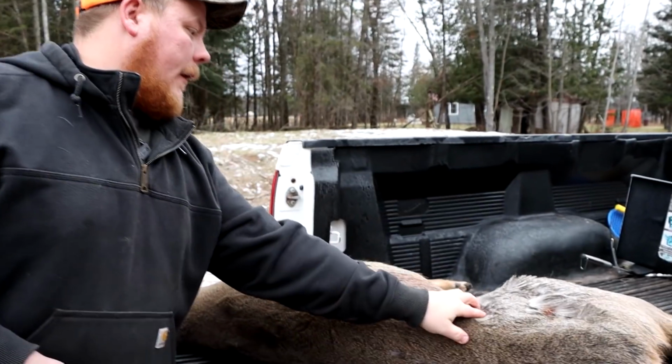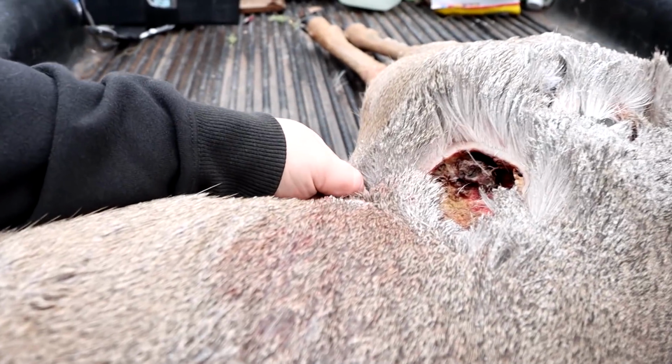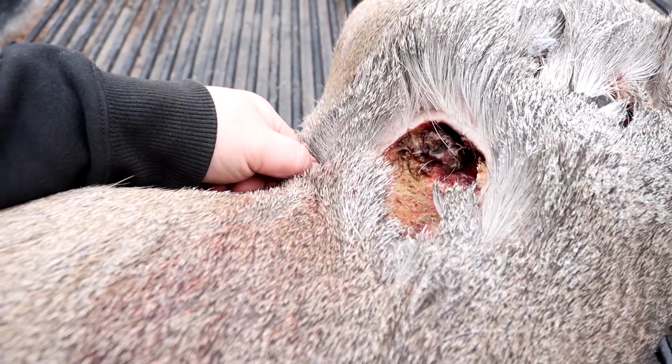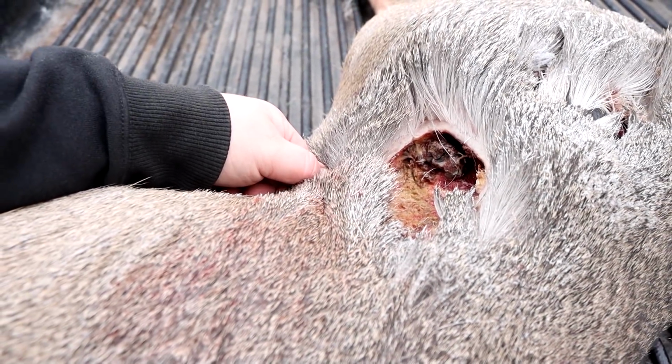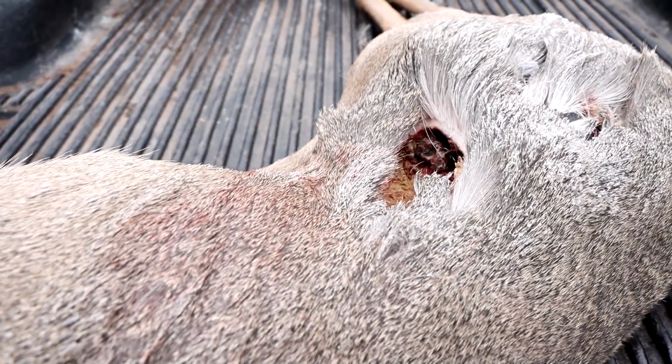After we looked at it, when we came upon it, we're not sure what happened here. We're not sure if he got gored while fighting, or if he got hit by a car, or even if somebody else shot at him. But poor thing probably had an infection.